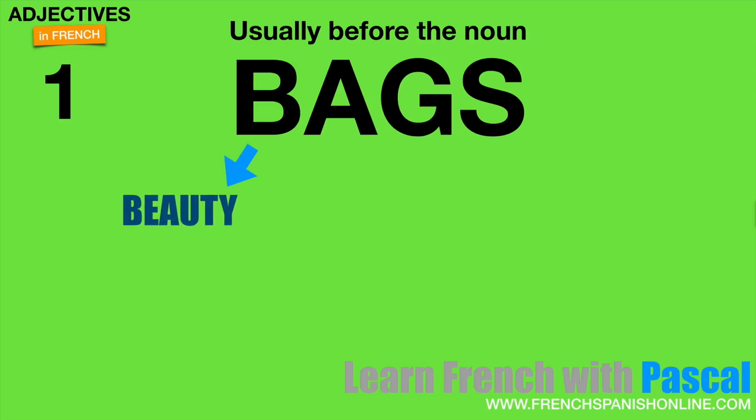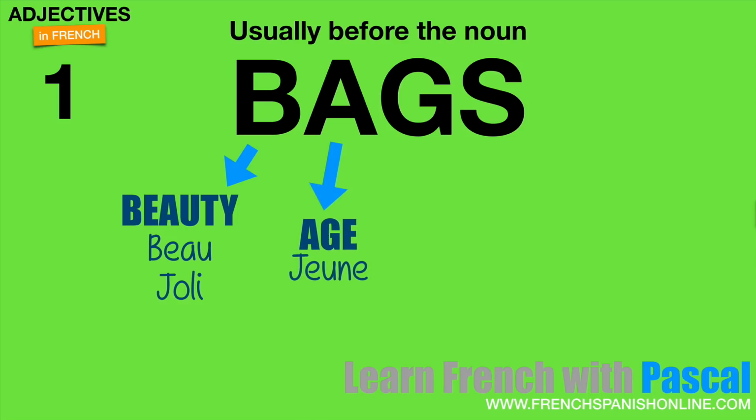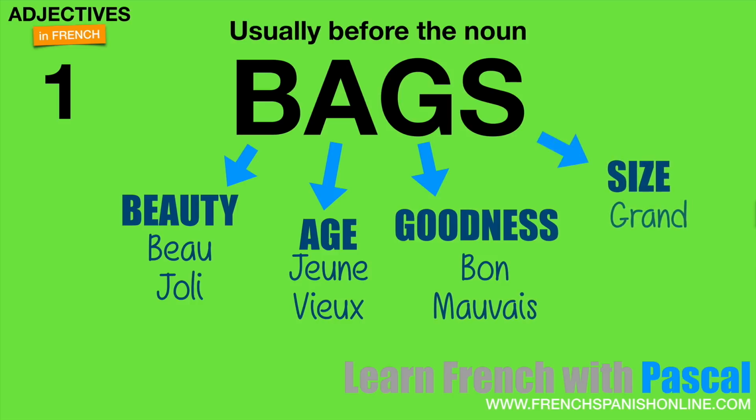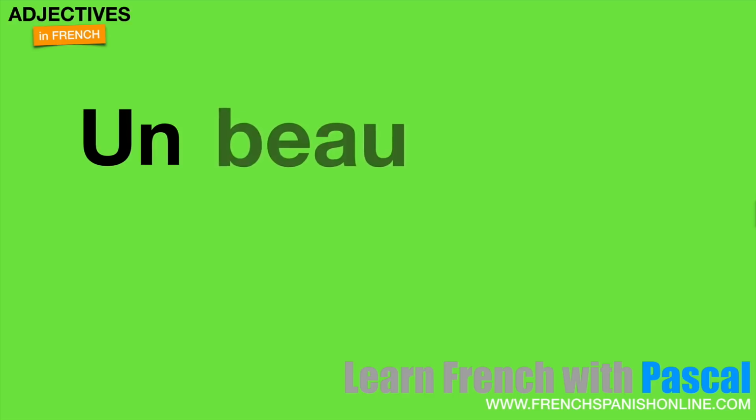The B is for beauty, so French words like beau or joli. The letter A is for age, like jeune or vieux in French. The letter G is for goodness, bon, mauvais. And S is for size, like grand and petit. Well, let's see that it's correct for some words.